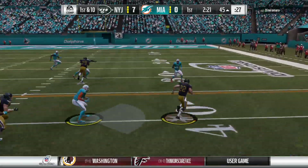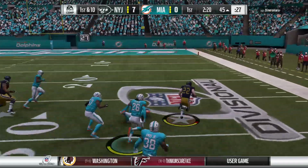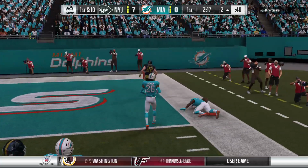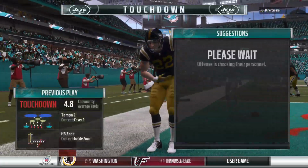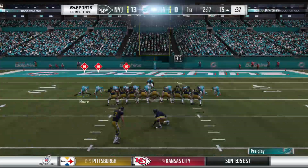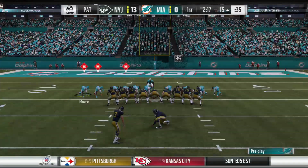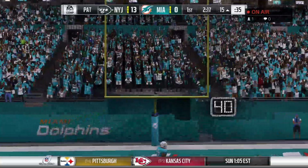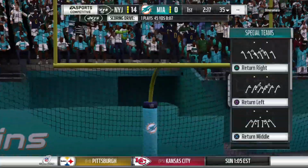First carry for Christian McCaffrey. There he goes inside the 30. And all the way in. Touchdown, New York. A great effort there. 45 yards. And the Jets find a way to stretch their lead. And it's good to make it 14-0.